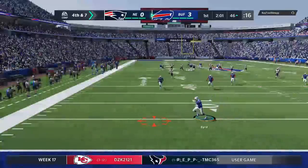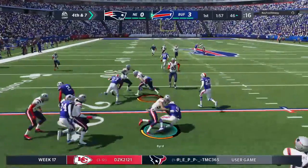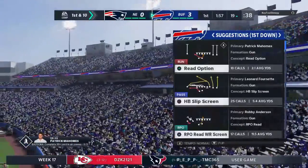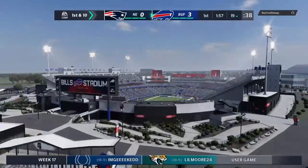And just a single punt for him in the loss last week as he sends this one away. Now it's Bird on the return. A pretty good punt, but a nice 13-yard return. And the Bills will take over the football with a 1st and 10. 15-yard line.